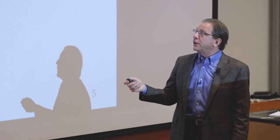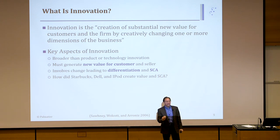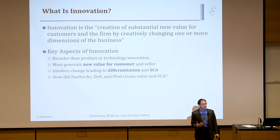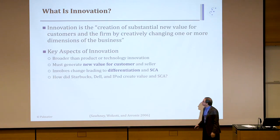Involves change leading to differentiation and sustainable advantage. When you come out with this innovation, you want the innovation to offer some differential advantage to customers, and you want that differential advantage to be sustainable. Some way you can protect it. In the pharmaceutical case, the protection can be with patents. But in very many other cases, there's no real way to build a patent around it. So typically then you need to brand it or some other way to build it.